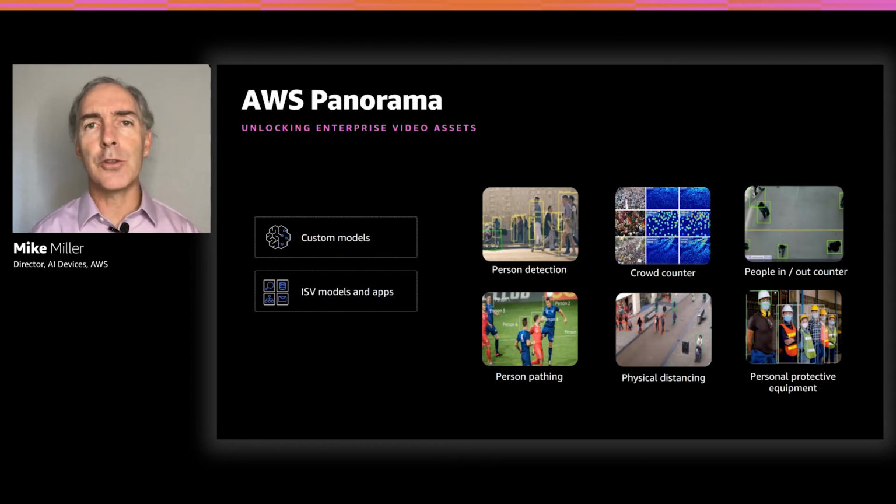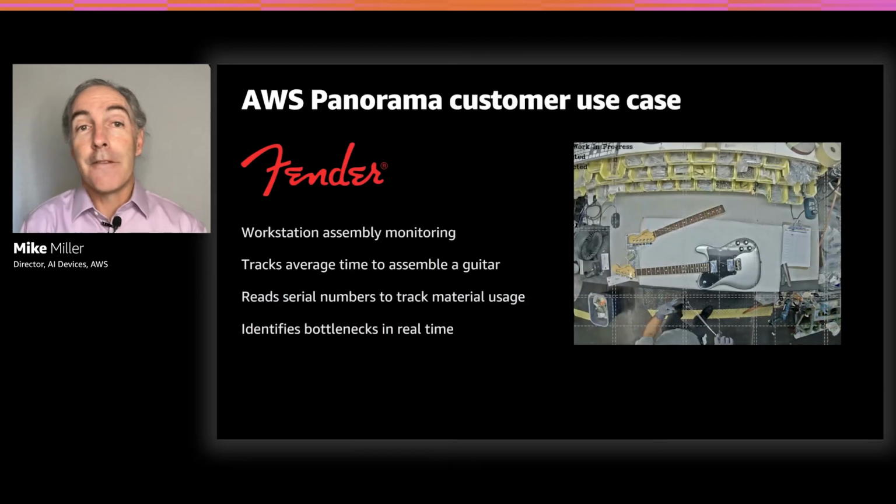So let's talk about a few real customer use cases. Fender Musical Instruments Corporation is the world's foremost manufacturer of guitars, basses, amplifiers, and related equipment. Fender has been using AWS Panorama to improve their guitar assembly process. There are many unique parts that go into each guitar, and Fender relies upon a skilled workforce to craft each part.